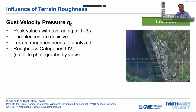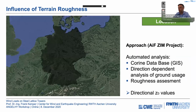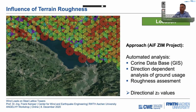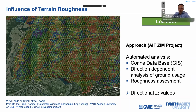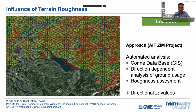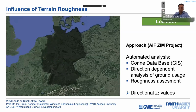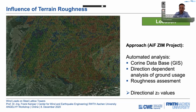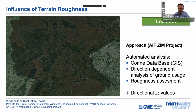So that's not very precise, and of course it needs quite some time. And this is what we are currently addressing, again with an approach based on automation. This is a quite new project that we are starting now. Here we are using a GIS database called Corine. This exists for all of Europe, and it has information on how the landscape is used, and based on that it is possible to associate roughness.